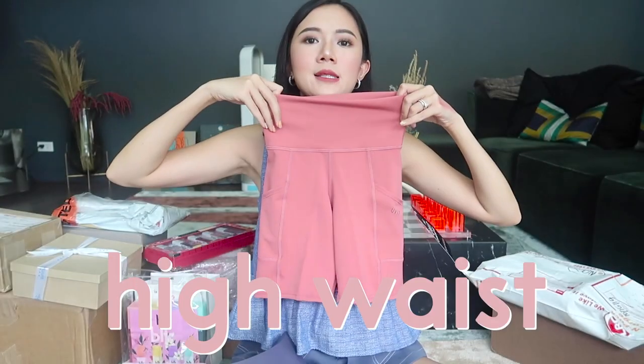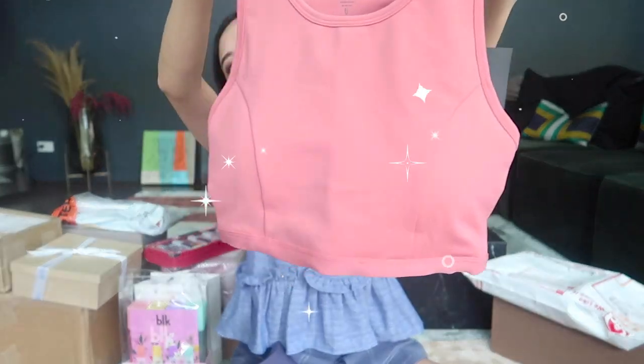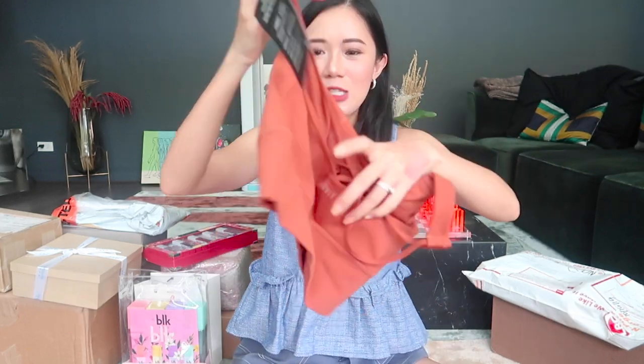So it's high-waist cycling shorts. Comes with this matching top. Ta-da! They also sent in something for Yoni actually. Like a matching shirt and shorts set. It's their subtle way of saying, Yoni, you also need to work out. This one in a terracotta color. Nice.